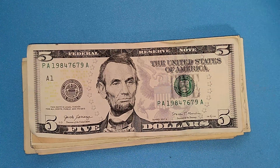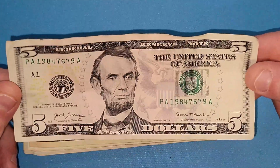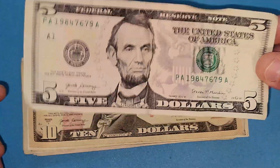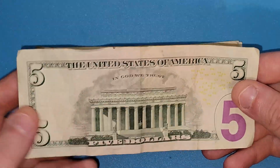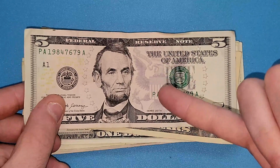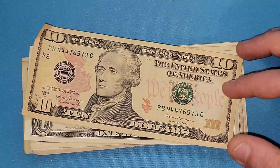So we'll start off with the Series 2017A $5 bill. This is one of the ones up on the block for redesign. So over the next 15 years, we'll see them at some point. The $10 bill is the first one, which coincidentally we got one. Nothing on the front there in the serial number. That's the first thing I look for, is just patterns and stuff like that. Issues with print, all that good stuff.